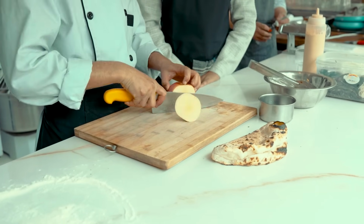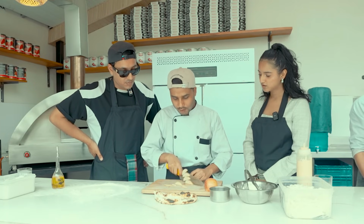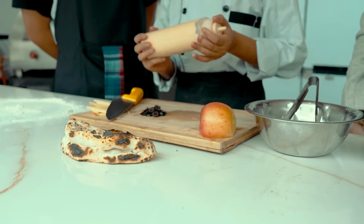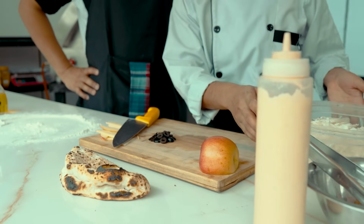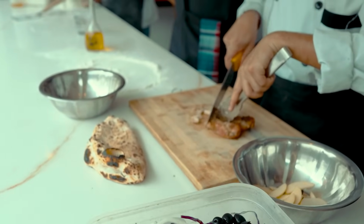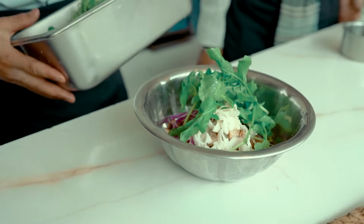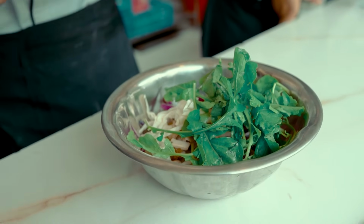Apple, olives, and then you put it in the white cabbage. Is the apple finely chopped? It's a bit finely chopped. A good portion there. Then the dressing: mayonnaise plus hot sauce.